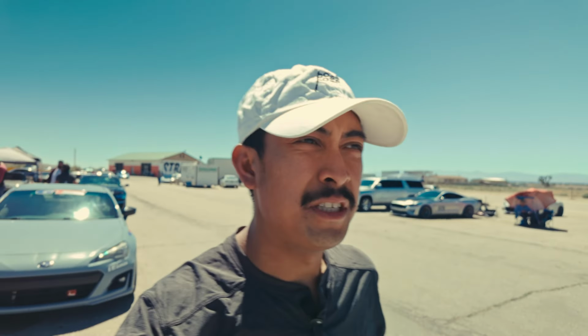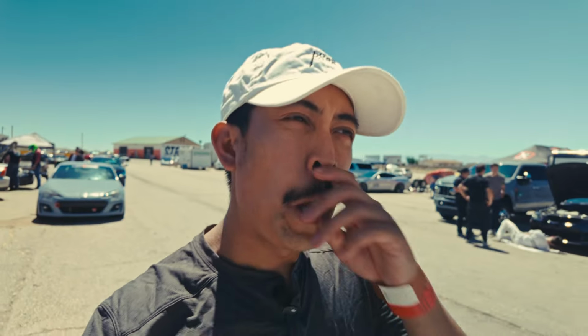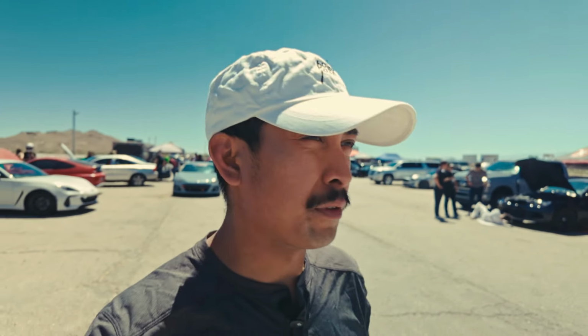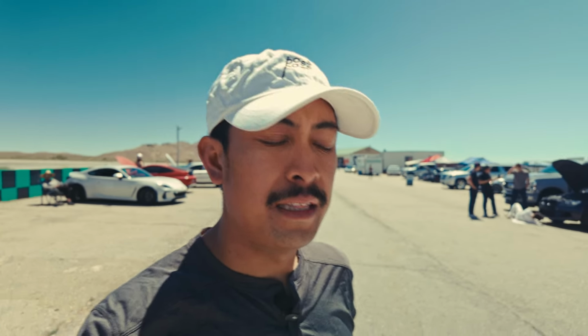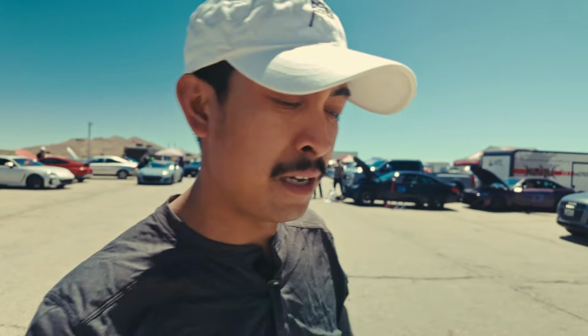That's our second session. That was pretty good. There was a bit of traffic, but it's okay because I'm just shaking down the car right now. Got a 118, fixed my damper settings.